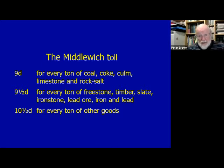This wasn't abolished until I think it was 1888, with the Railway and Canal Traffic Act, where all the charges were laid down and had to be approved. So this imposition stayed all that time.